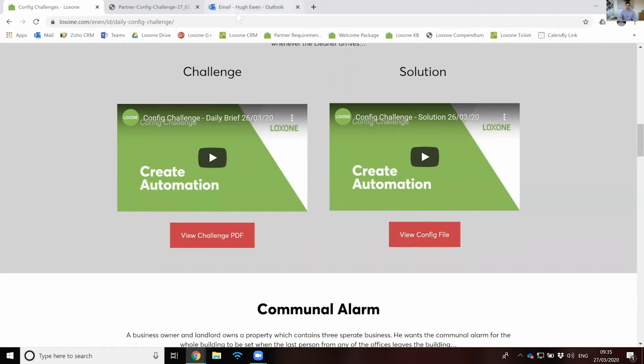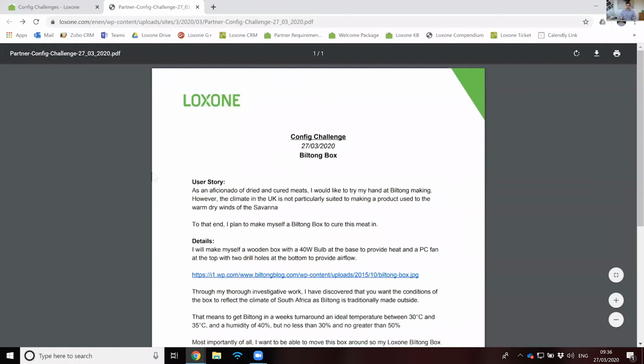So today's challenge, inspired by our lovely marketing manager, Tyron, and I'm sure how he is currently missing home, is a biltong box. So our user story today: as an aficionado of dried and cured meats, I'm going to try my hand at biltong making. However, the climate in the UK isn't particularly suited to making a product that's used to the warm, dry winds of the savannah. So to that end, I plan to make myself a biltong box to cure this meat in.